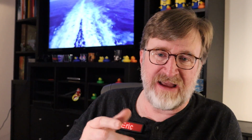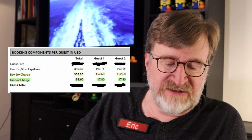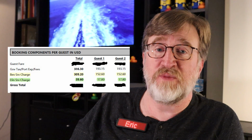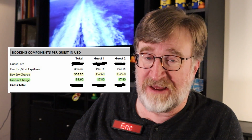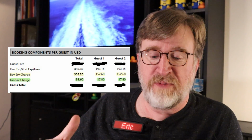So free at sea, and they talk about, oh, this is your free at sea package. You get $50 off shore excursions, 150 minutes of Wi-Fi. You get 1 or 2 specialty meals, depending on what kind of cabin you have, and you get the beverage package. So you can see right here, highlighted in yellow, the beverage package for this most recent cruise was $305.20 for 2 people. And I know that doesn't sound like free, but that's the service charge that they add on when you get the open bar.